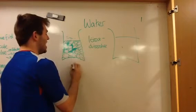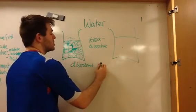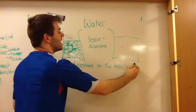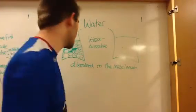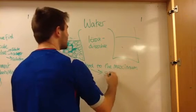Something that, if it's dissolved to the maximum, so they can't dissolve more. I'm blending languages today, this is cool. Then I use the word for that called saturated.